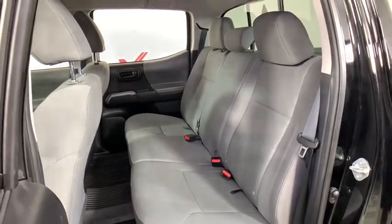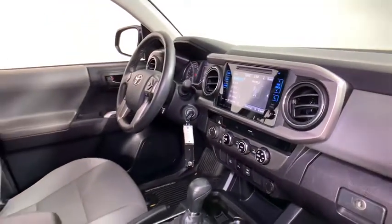mat set. If you like it online, you'll love it in your driveway. Take it for a spin today.